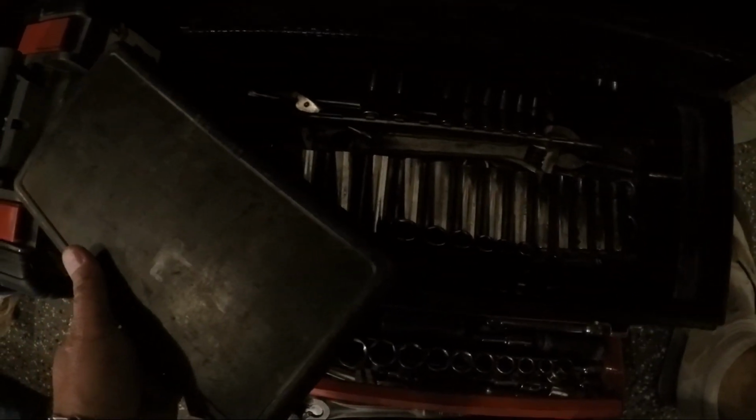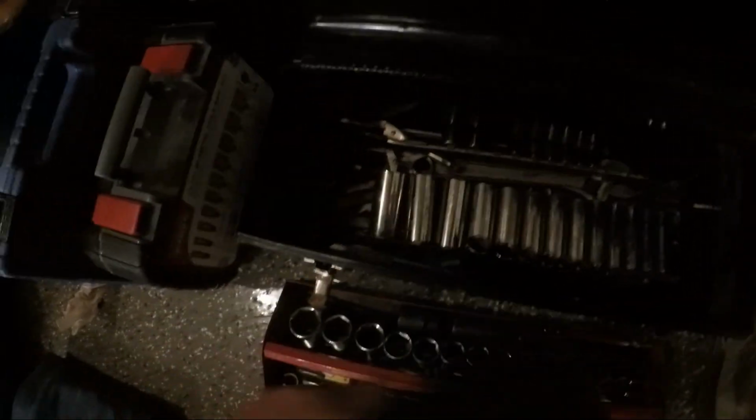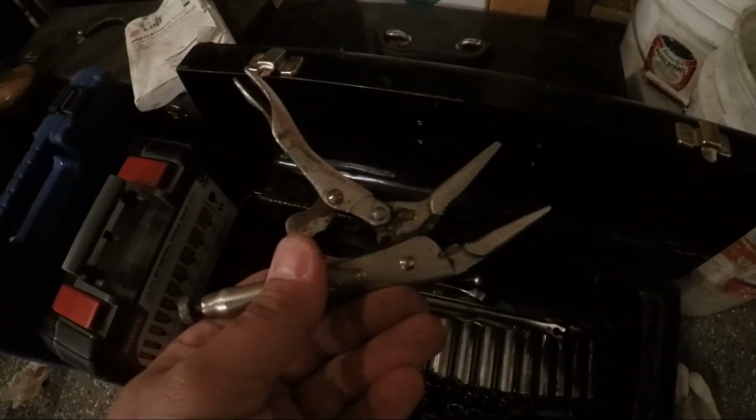So then, deep well sockets. You can already see all standard, and then I've got open end, box end wrenches, crescent wrench, vice grips. So that's just this toolbox here. That's that one.